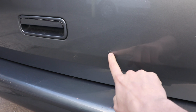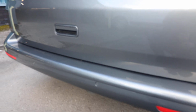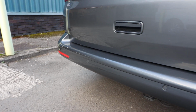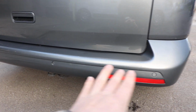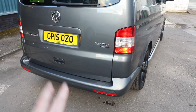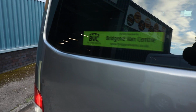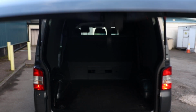Being very critical, very small little mark just there. There's no marks there, it's just a little bit of dust. Condition of the rear bumper, all looking very nice indeed as well. Integrated rear parking sensors come as standard on a Highline, and you also get colour-coded bumpers as standard on a Highline.